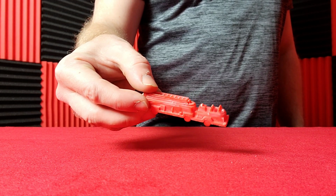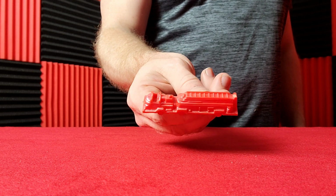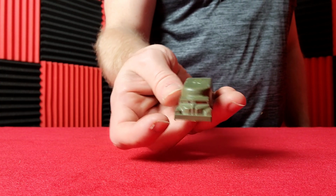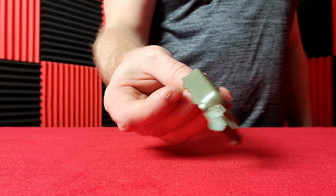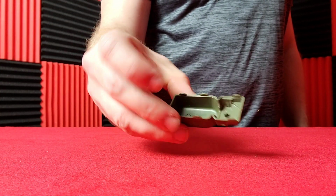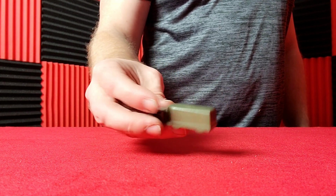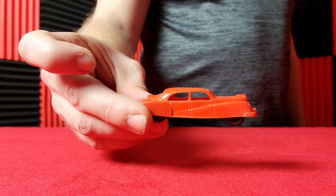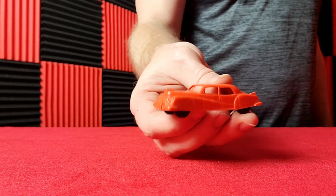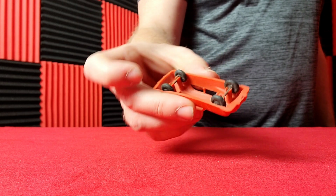Another fire truck. Here's an army truck to hold the troops. How often do you see something like that? Don't worry about the wheels because they're molded in there. Another 50s or possibly even 40s split window car. This one actually has rubber tires.